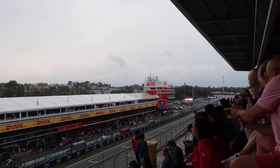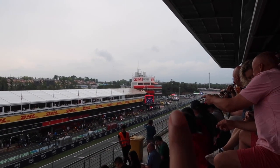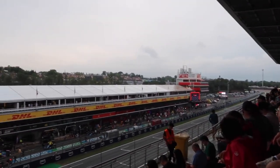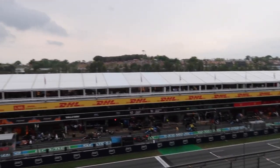Two things. One, Fernando is currently on the stage, which isn't actually over there. I'm just pointing at the screen, which is telling me that. But two, it's raining quite hard now, so this race might get interesting.